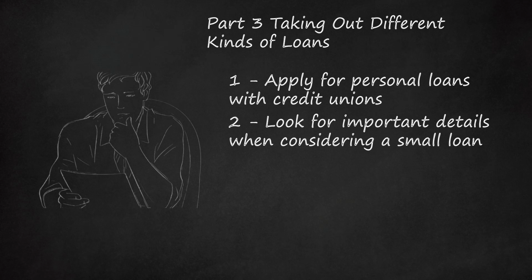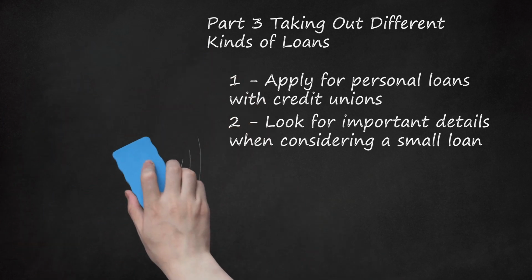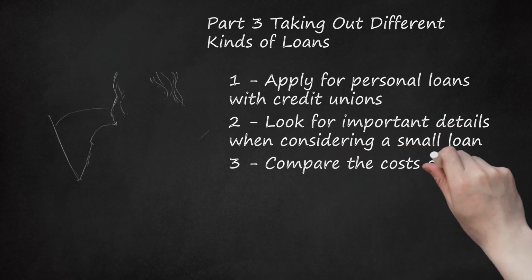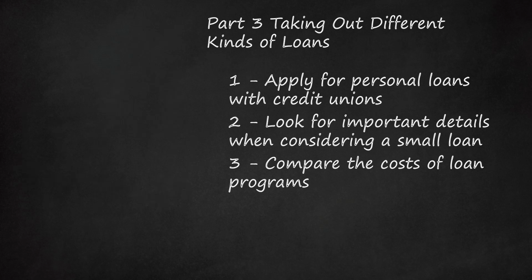This means that you should be able to pay back the loan over the course of 90 days, though you should not have to pay the loan back all at once. 3. Compare the costs of loan programs. Consider the monthly payments, interest rates, application fees, and more. Make sure you can afford whatever you are applying for.